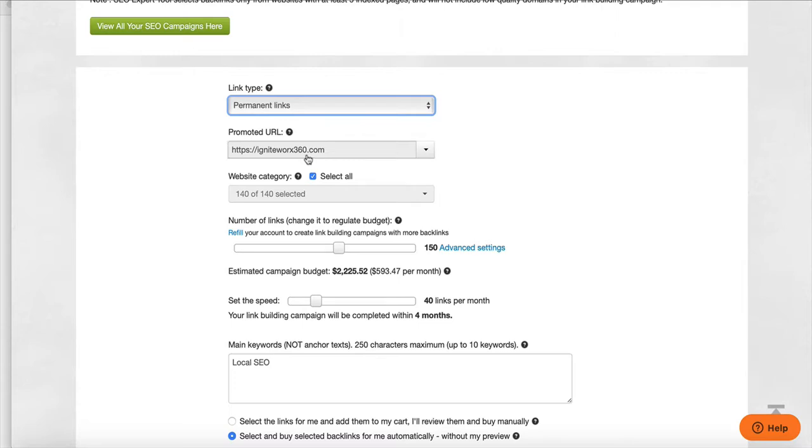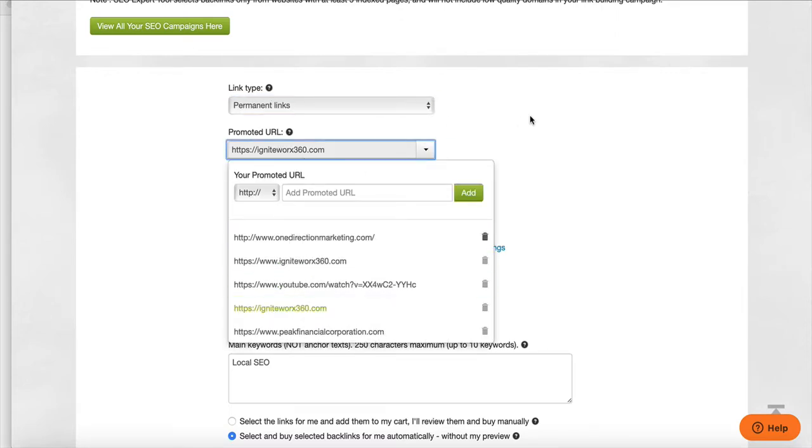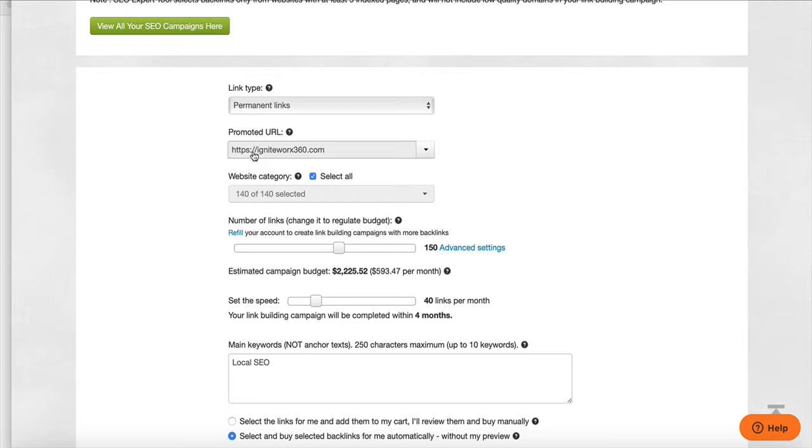We're going to do it for the promoted website. So we've already picked that out. This promoted URL is your sales funnel, as we've discussed. The website category, this is how you target your SEO. Now, what do you mean by that? Very important. I want you to listen closely. When you post a backlink on a website, just because it's authoritative does not mean it's a good website for you to backlink to.